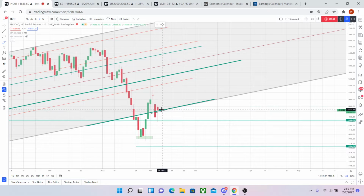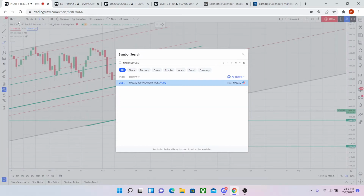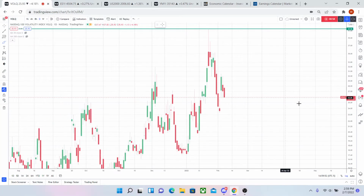Now of course that doesn't mean that we couldn't come back down and test this level here. We could also get a rejection, basically another breakout, which could cause us to come back down even lower. It's hard to say, right? The market's very volatile. But nonetheless, the volatility index has been dropping.